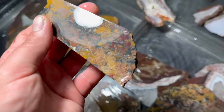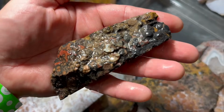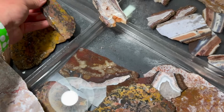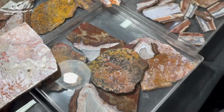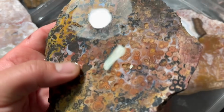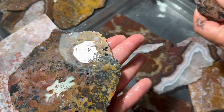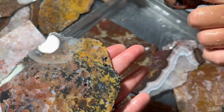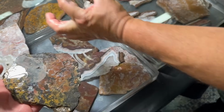But look at the other side. Bubbles. They're just orbs. Globbles. Just orbies. New to the world, probably. It's hard to find the goods, but that's the goods right there. There's two of them. That's the best one that I have left out of the two that I have. Cabochons.